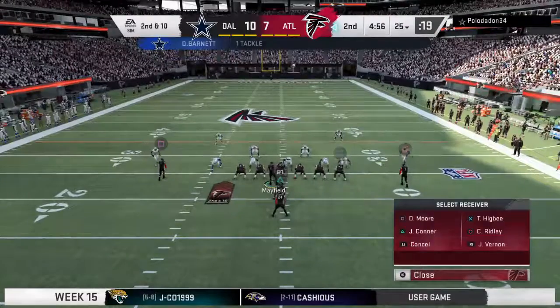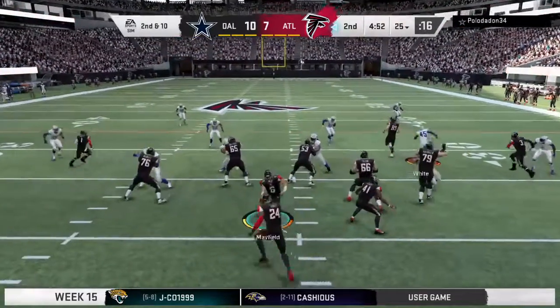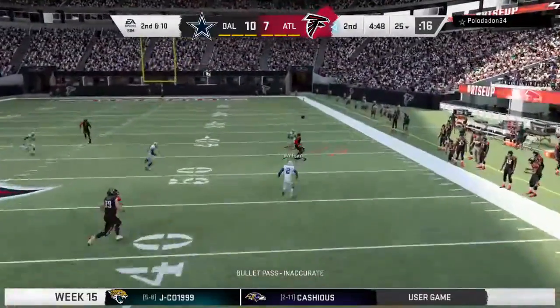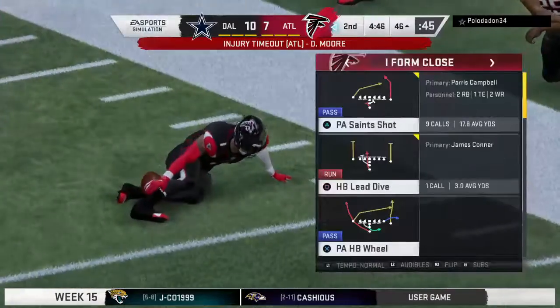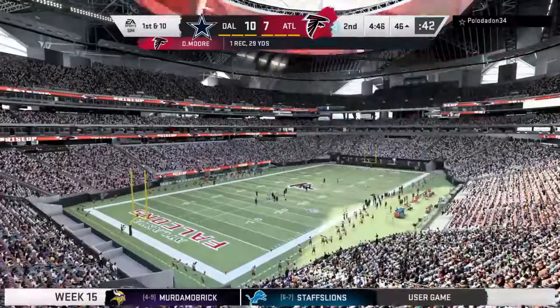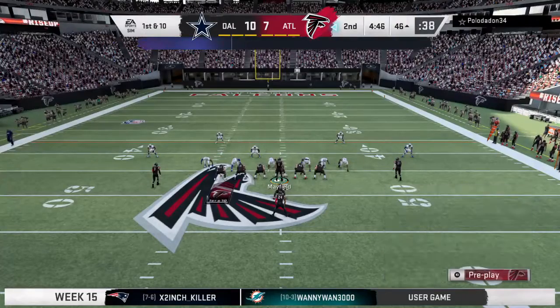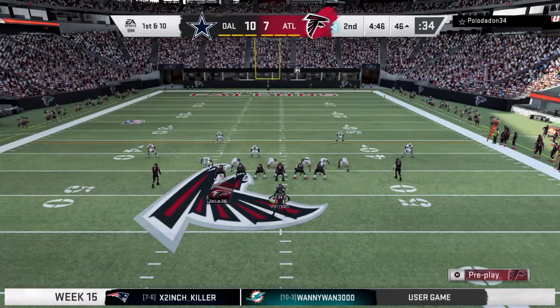Well, they had the run for no gain. Now they'll try again from the 25 on 2nd and 10. Mayfield looks to throw. He's going to look deep for more. He's got a man, complete. And he'll be taken down, but not before they work it across midfield. So from Cowboy territory now, here's 1st and 10 at the 46.